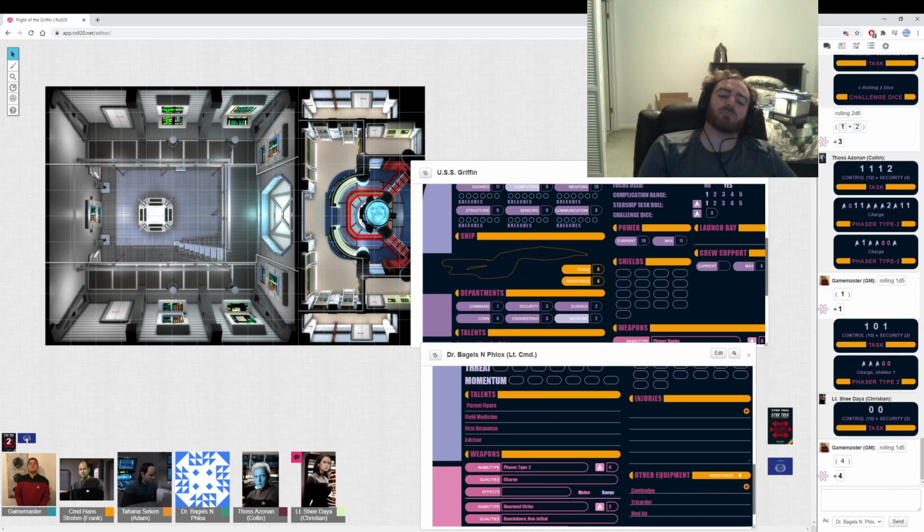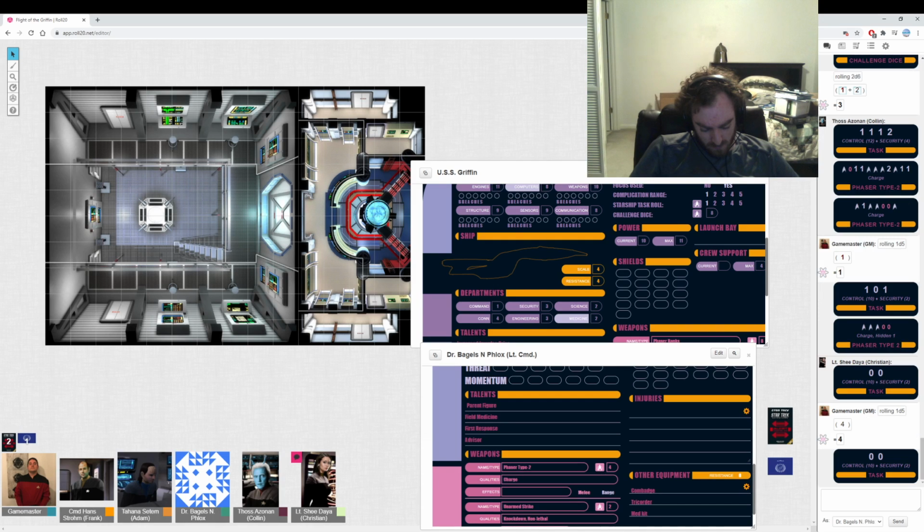Okay, this one's coming at Thos. All right, I'm ready. He'll do the same thing. He'll charge up the Type 2 phaser, see what we can make happen. Control plus security. Task roll is 2. And we roll. And I get nothing. Just phaser bolts going everywhere. Pew, pew, pew. Okay, that means next up in the order is, it looks like, Lieutenant Tahana.